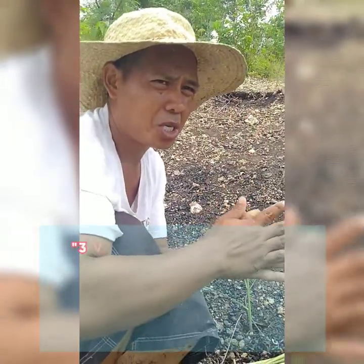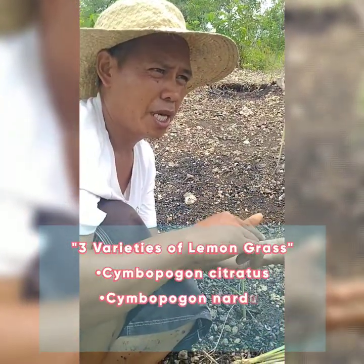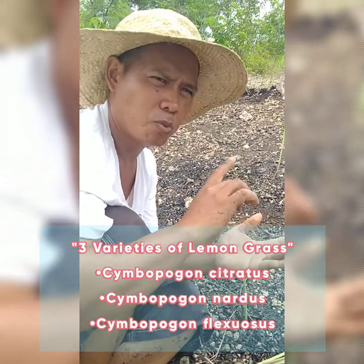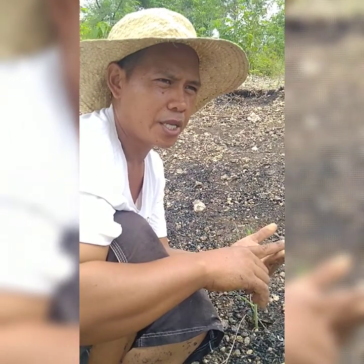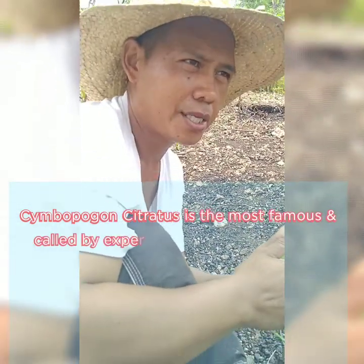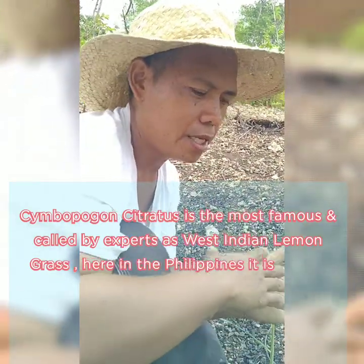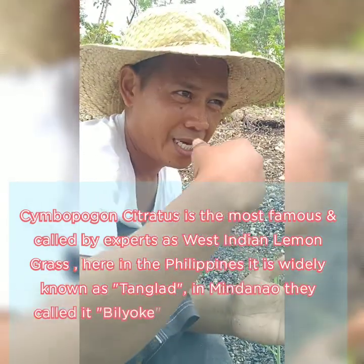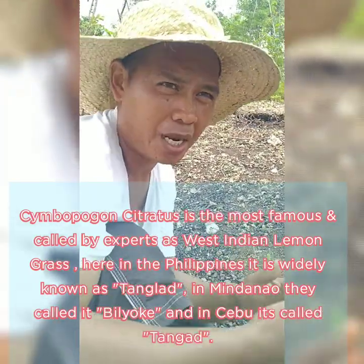There are actually three varieties of lemongrass: Cymbopogon citratus, Cymbopogon nardus, and Cymbopogon flexuosus. But the famous one, which experts call West Indian lemongrass, here in the Philippines they call tanglad. In Mindanao, Bisaya call it bilyuki, but the majority here say tanglad, or in Cebu, tangad.